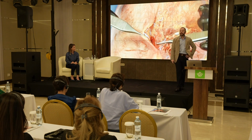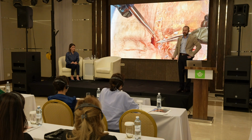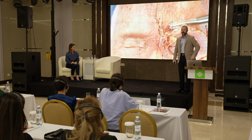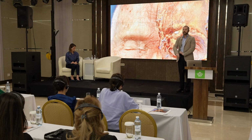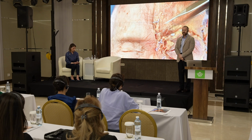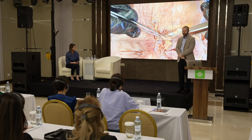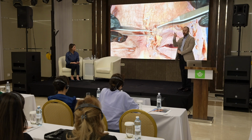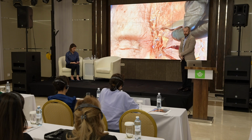You can see this is the procerus muscle, and then it goes more laterally, and I show the direction of the contraction, which causes these horizontal lines in the dorsum of the nose. This is the corrugator muscle. When they contract, we have the frown lines, and you see the veins. And this is the orbicularis oculi, this round-shaped muscle.